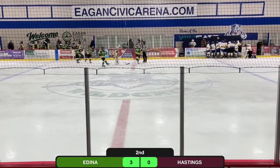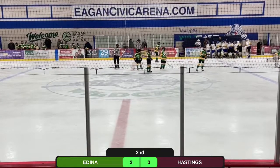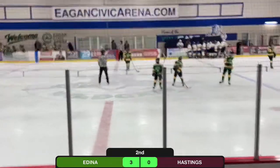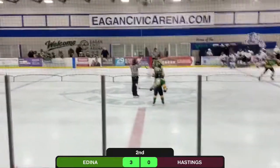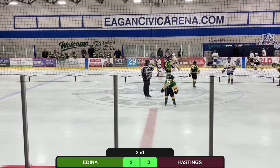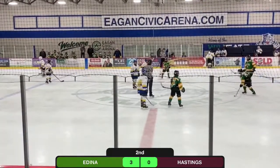The Hornet cheer just went up. We're down to about 15 seconds before the ref will call the teams back to center ice. Hastings doing some last minute scheming. They gotta find a way to generate more shots and stop giving up so many for Edina. Sorry, I just hit the tripod here. Hastings does their cheer, and they come to center ice as the buzzer sounds, ending the intermission.